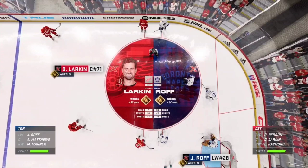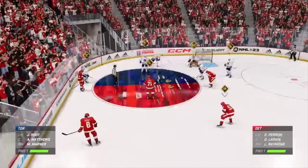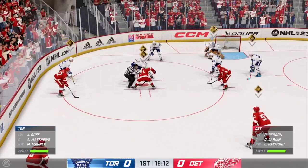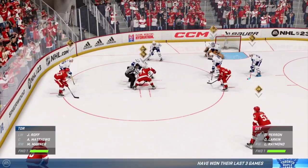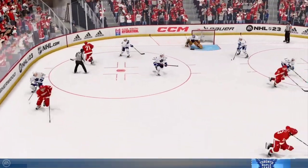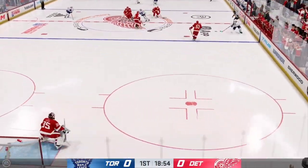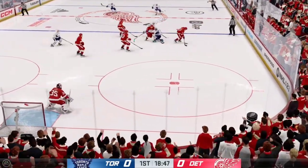Johns has that wheel zone ability, which is his incredible speed that helps him get in the zone and score. Larkin's wheel zone ability means he's so fast, even when skating with the puck. I'll be keeping tabs on these players all night long, and let's see if one of them can lead their team to victory. Guys, back to you.